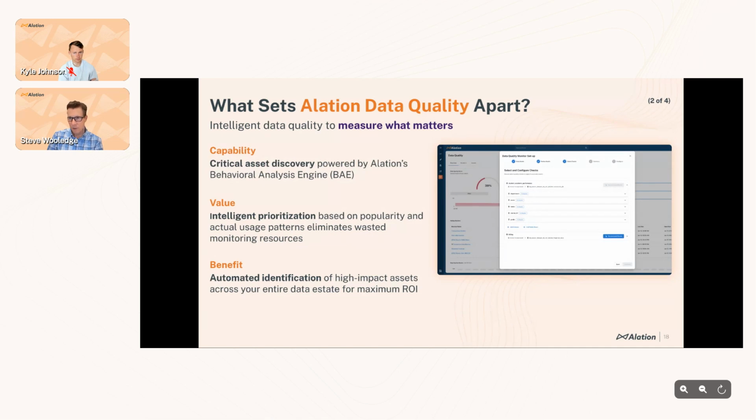So let's dig a little bit into that first differentiator I highlighted, intelligent data quality to measure what matters. We leverage our behavioral analysis engine, or what we call BAE, which helps teams discover which assets are being used, how often, and by whom to eliminate the guesswork, because we're using real telemetry data and not just data from within Alation, but we're ingesting query logs from BI tools so we can tell you which reports and other things are being used the most or which critical data elements are feeding those different tools to make sure that you are prioritizing what should be put in place. So instead of blanketing your environment with quality checks, you can target your most high impact assets. So that means less noise, more signal, and a better return on your time and your data quality investment.